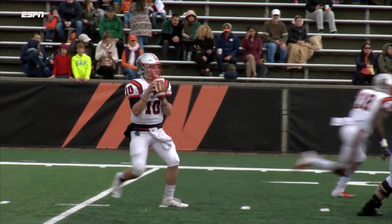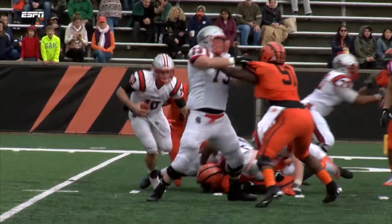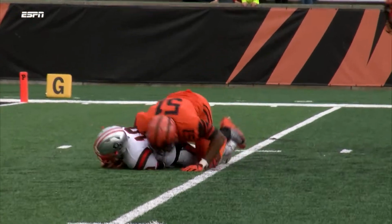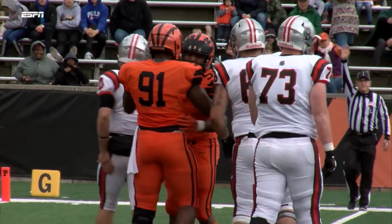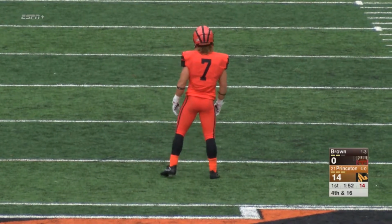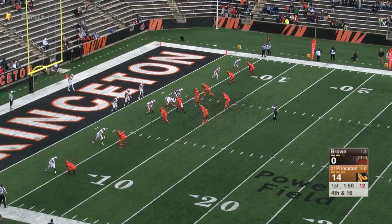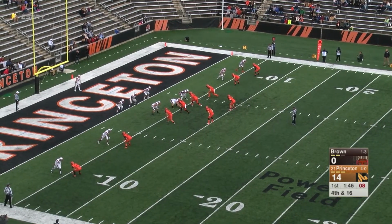Well, Samuel Wright, watch the effort. He's the first player to come around right there. He misses the quarterback. McGovern continues after him and brings him down for the sack. Wright, the sophomore from Lawrenceville, Georgia. That's his second sack of the season.